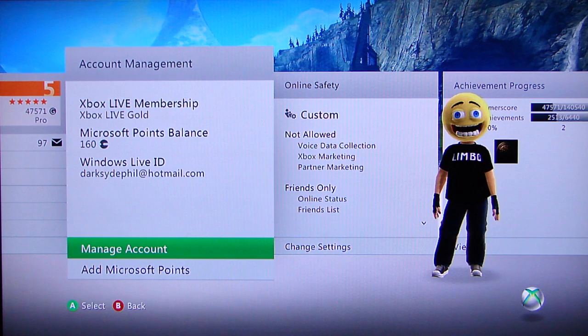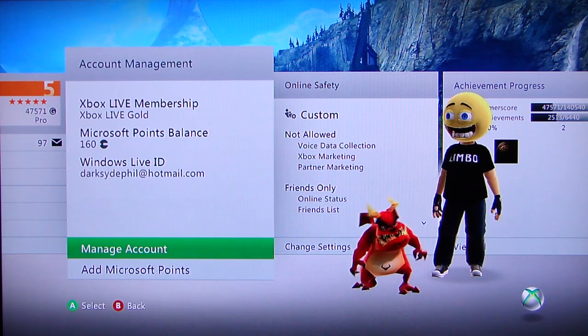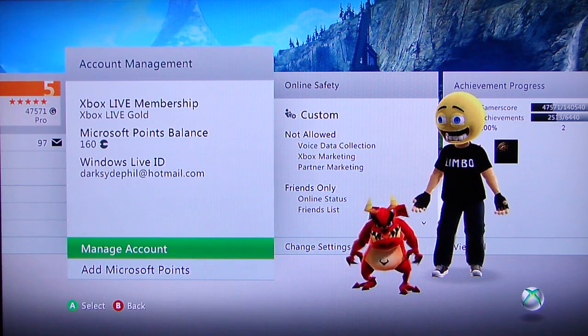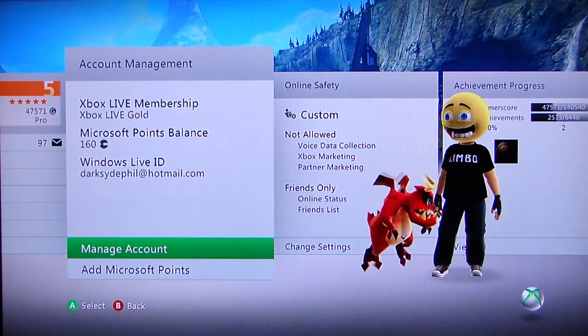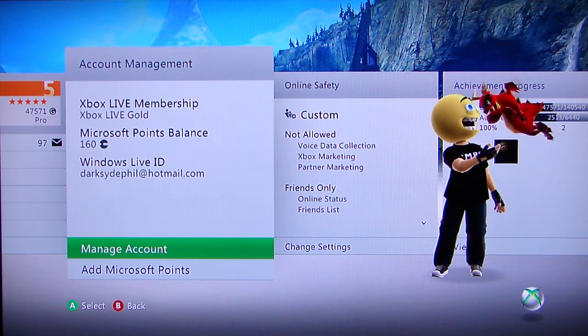You get to see your point balance, and you get to see your email address. Now, everyone knows my email address, so it's not a big deal that you're seeing it. But for privacy issues, I'm not so sure I would want to have my email address show up on the screen. Points balance is cool, though, because sometimes, unless you're buying something, it's hard to tell how many points you have left, which could be annoying.